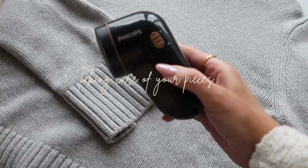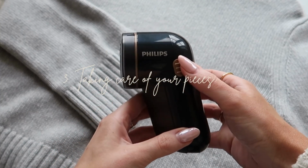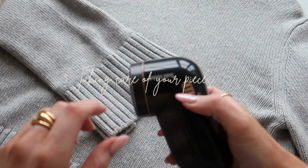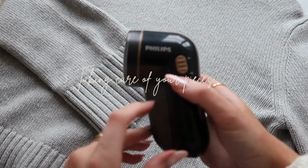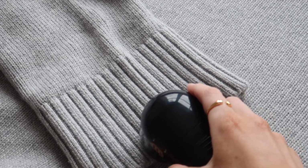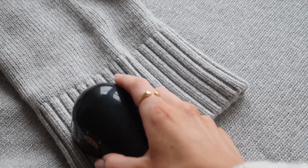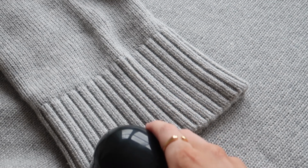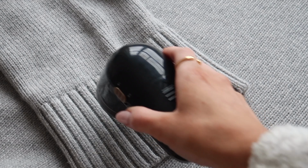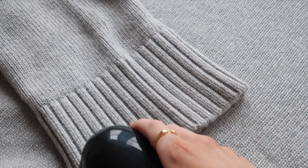So tip number 3 is taking care of your pieces. Now this might seem obvious, but most people don't do this. So when you're investing a lot of money in quality pieces like this here, this jumper is a high cashmere blend, so you obviously want to take care of it. So steaming, dry cleaning, correct storage. You should fold jumpers like this, so that they keep their shape.